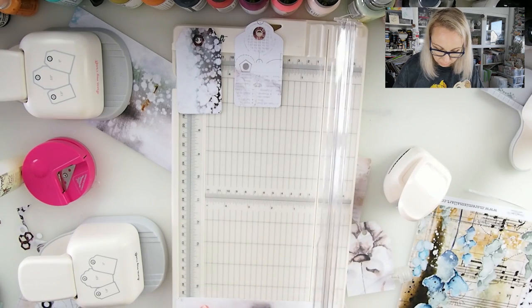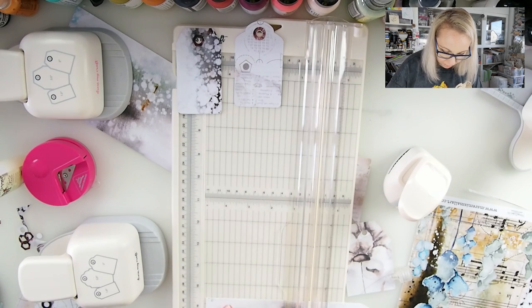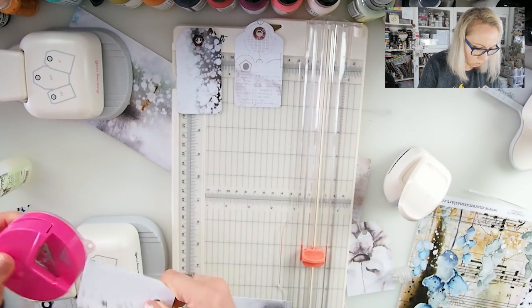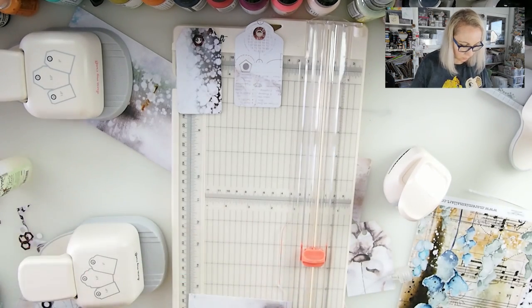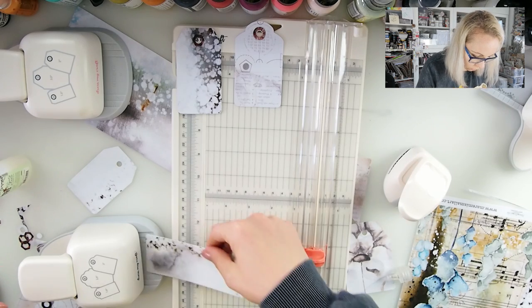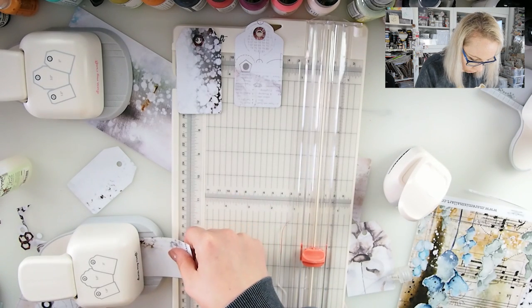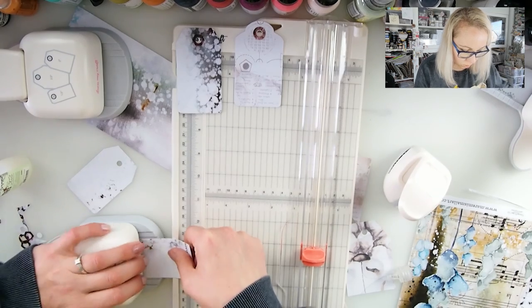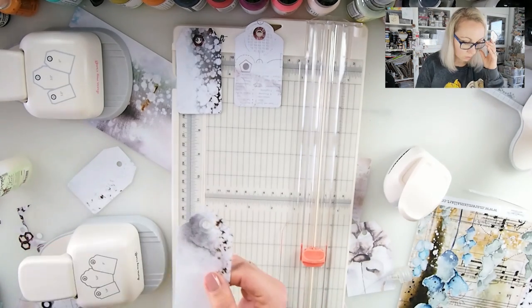Okay. Maybe slightly. Now, I'm going to show you one more thing about this scoring board, not cutter, because it has this now. And let's try this one now. Before that, I will be mad making those tags, I'm pretty sure. Look at that. Absolutely gorgeous, gorgeous.